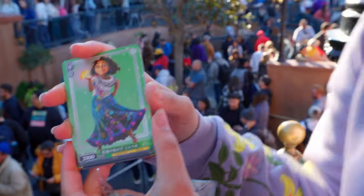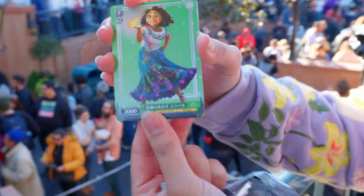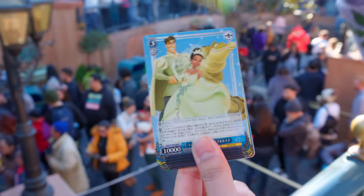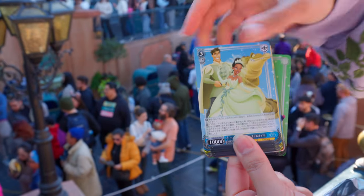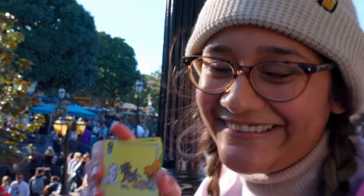Yes, it's okay. I know her name is Mirabel, but I like Marisabel better. Okay, so it's Marisabel. We have Tiana, Scar again. Oh my goodness, I love me some Aristocats.